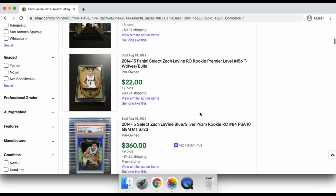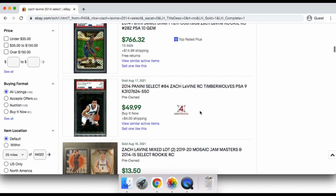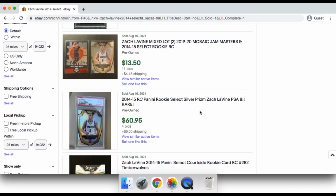And I think, with his scoring, if the Bulls can be winning games and in the market that Chicago is, I think LaVine's cards have a lot of room to go up in price.